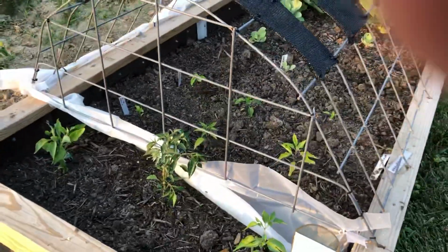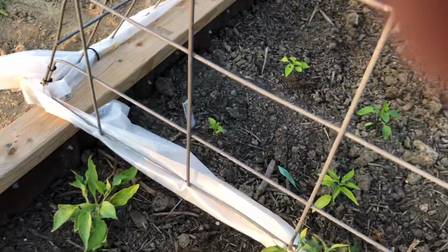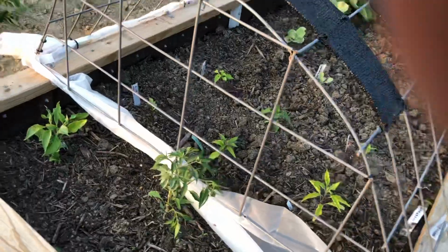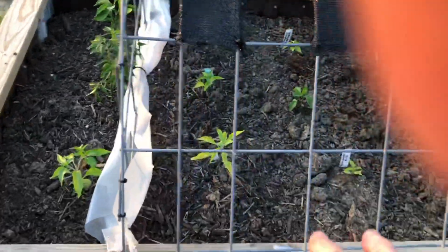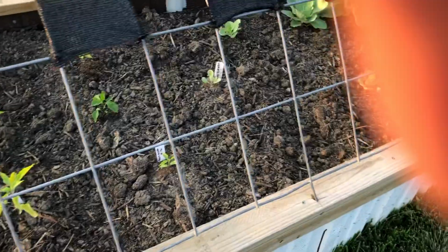My peppers are kind of mixed. These 2 plants here I bought, and they were looking real nice, and then we had the hailstorm and just kind of pretty much shredded those, but they're coming back. I'm trying to keep the blooms picked off of these until they get a little bit bigger. And my other pepper plants, I got some jalapenos and banana peppers in there. Those 2 plants are the only ones that I purchased. Everything else in here I started from seed.